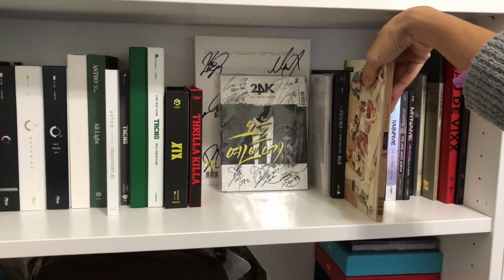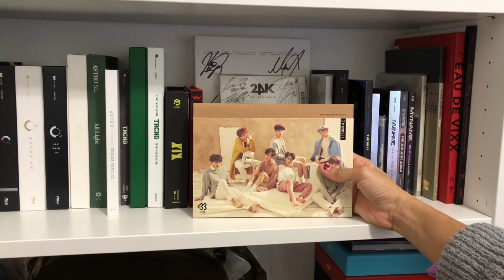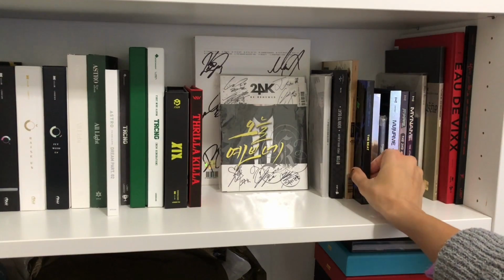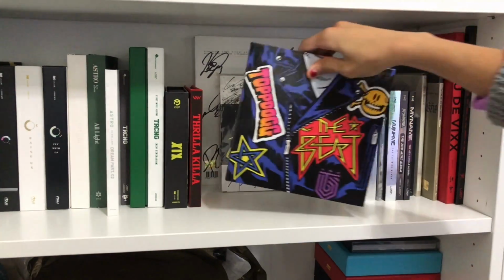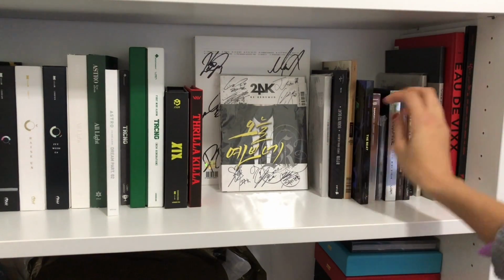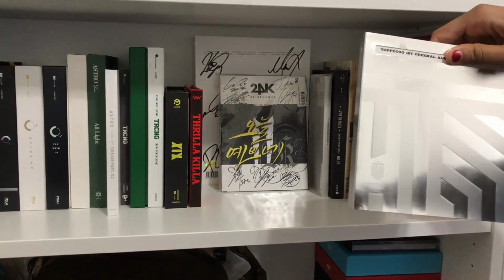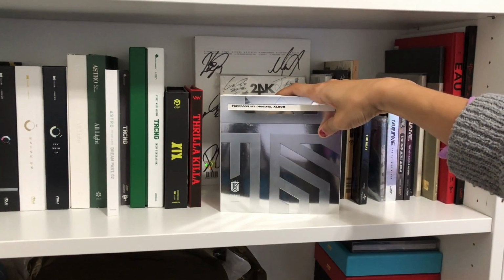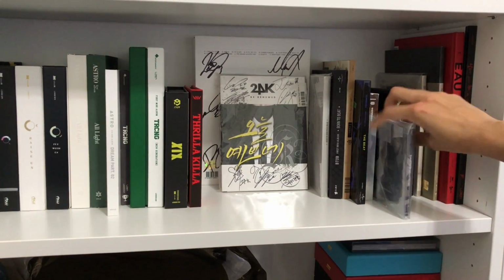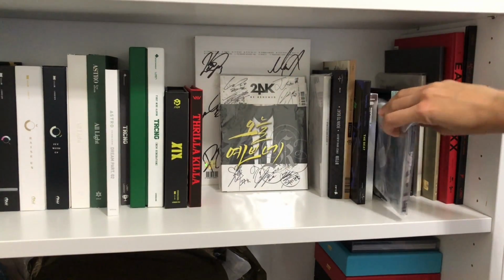I would really like to go back and complete my B2b collection, but I don't know when that will ever happen. And then I have their 7th mini, so that's it for my B2b collection. Then I have Top Dog. This is their 4th mini. And this is, I believe, this is their first full album. Yeah, so have that. And then I have Kiddo. This is his 1st EP.